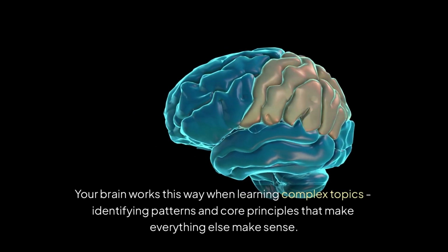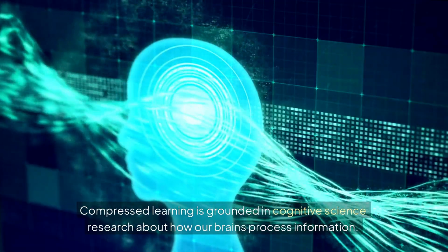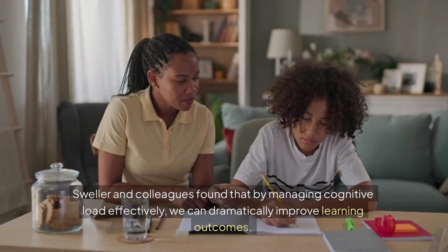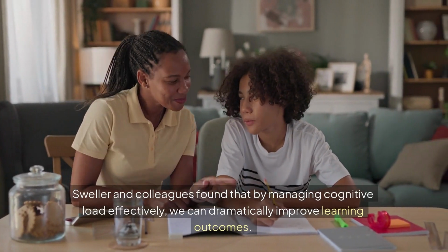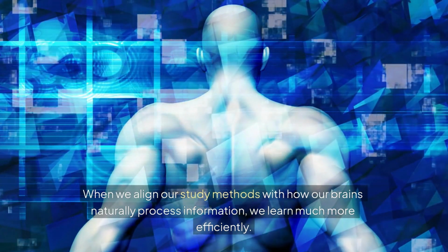Compressed learning is grounded in cognitive science research about how our brains process information. Sweller and colleagues found that by managing cognitive load effectively, we can dramatically improve learning outcomes. When we align our study methods with how our brains naturally process information, we learn much more efficiently.